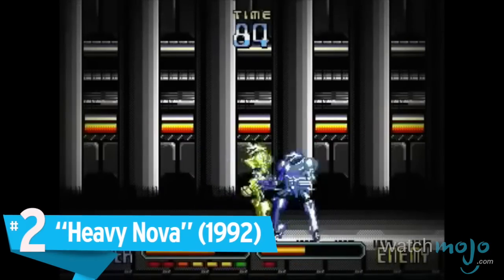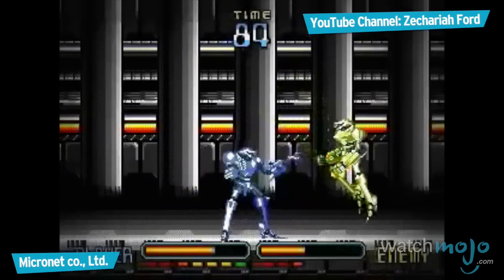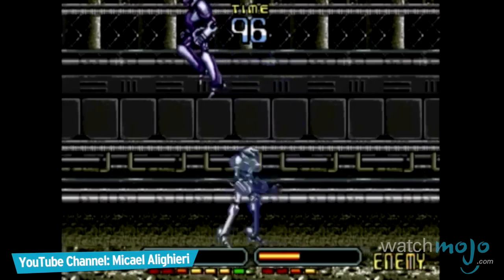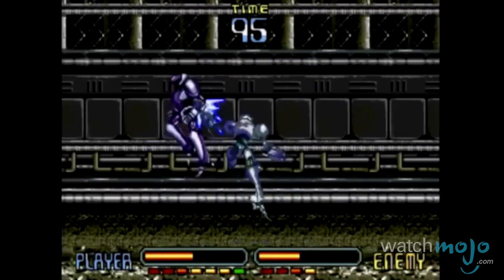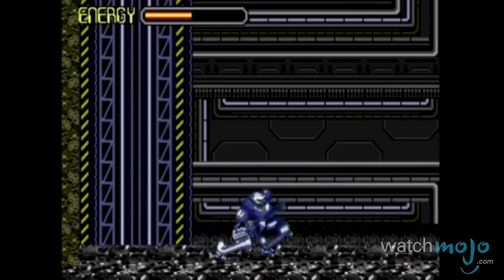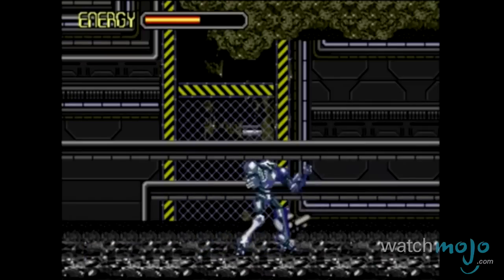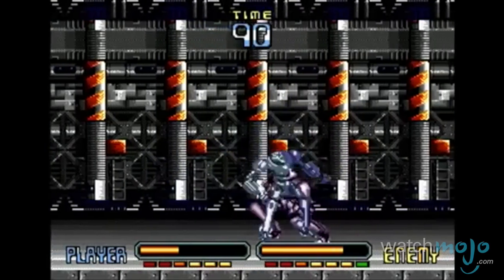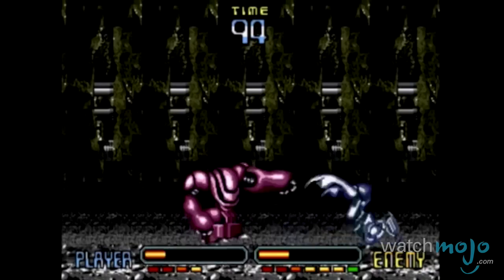Number 2, Heavy Nova. The only thing that's heavy about this game is the burden that will weigh on your conscience after you play it. An abysmal mess, Heavy Nova is a combination of both a platformer and a fighting game. This mixture seems like a promising idea on paper, but in execution, well, just look.